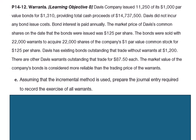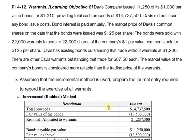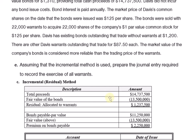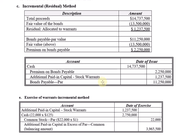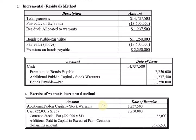Okay, and now we get to the last part of this question, part E. I'll read it to you right here. It says, assuming that the incremental method is used, prepare the journal entry required to record the exercise of the warrants. So let's take a look at those solutions. Now, here's part C, showing the incremental method. So we have that information in front of us. And then here we can look at the solution.